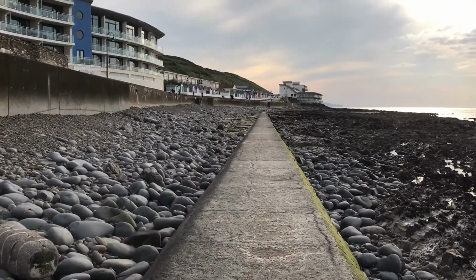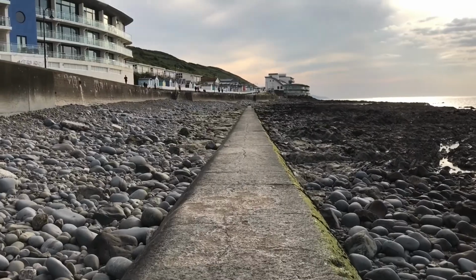So I've just come down to my local beach, Westward Ho, and tonight at sunset it's low tide. Now Westward Ho has some absolutely fantastic features. There's pebble ridge, a swimming pool built into the rocks, a long flowing beach, there's so many points of interest down here. But why I'm down here tonight, as I said, is because it's low tide and sunset.